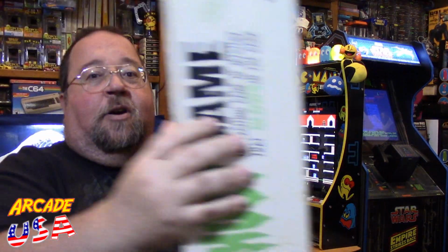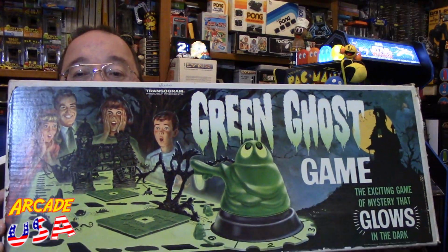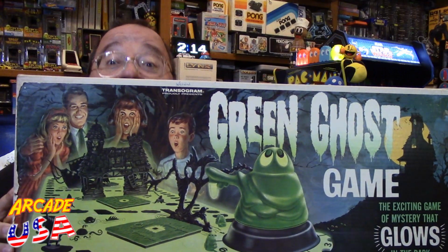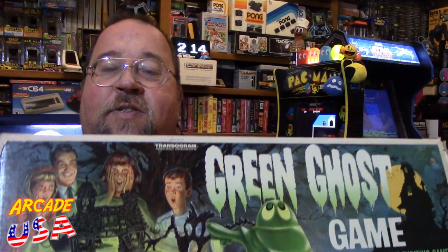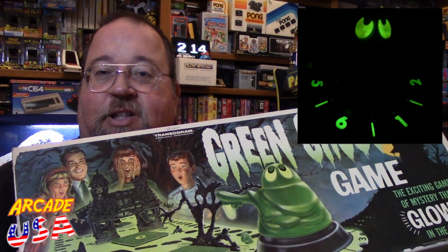Anyway, here's the big one. This is a biggie. Now this came out way before my time. But it is an actually really cool game. Made by Transogram. Flip around the other way, dummy. Whoa! It's the Green Ghost game. Oh yeah! This game's awesome! It glows in the dark. It glows better with a black light.